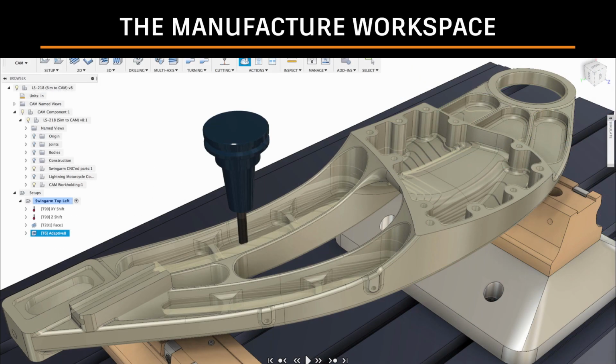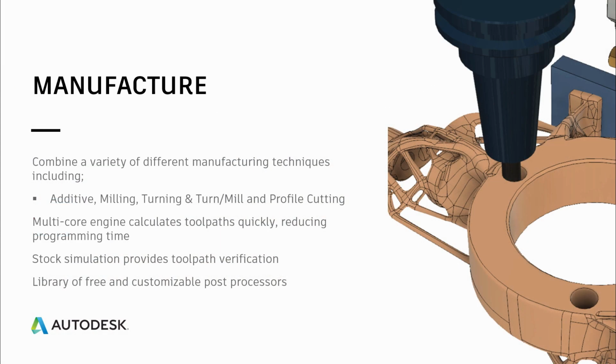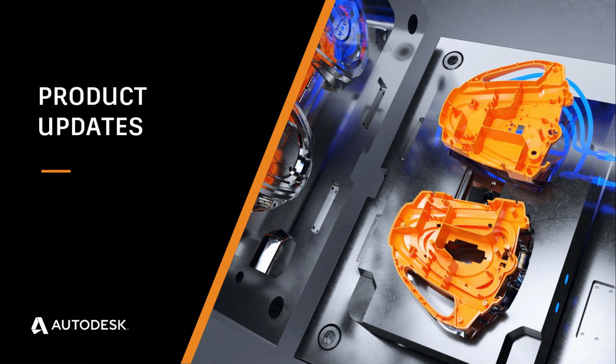And finally, we have the manufacturing environment, which allows you to turn your design into reality across a variety of techniques, including additive and subtractive processes such as milling, turning, and turn mill, and profiling. Fusion 360 has multi-core computation, which reduces your programming time by allowing you to continue working while toolpaths are being calculated. It also has stock simulation to provide toolpath verification, and the wide array of free and customizable post-processors to manufacture your parts. So why am I telling you this?